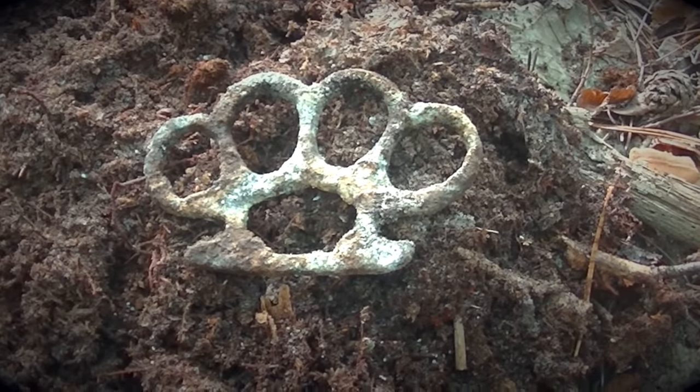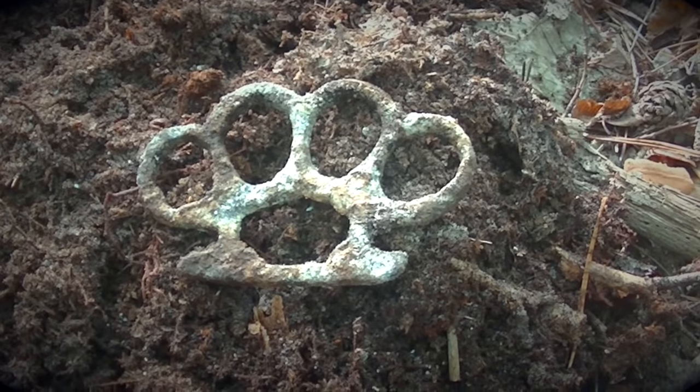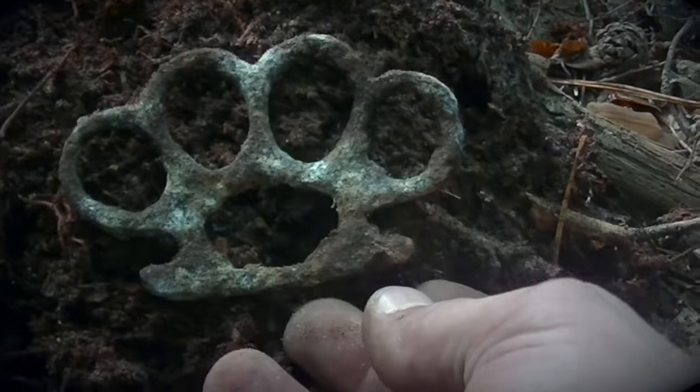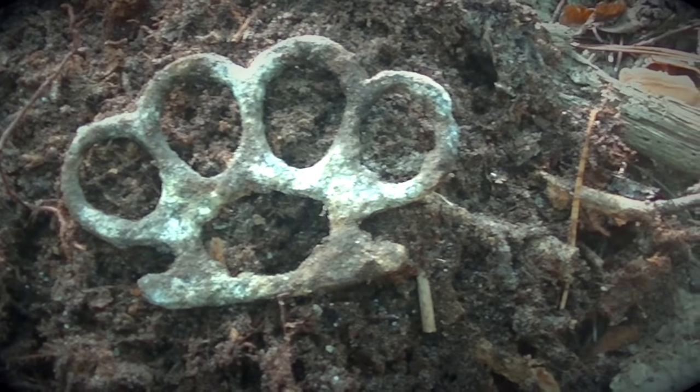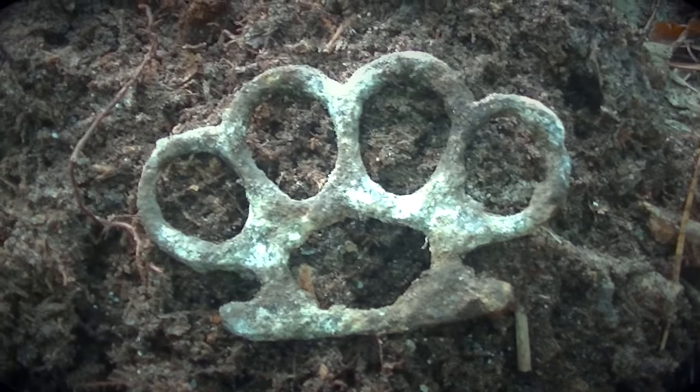Found brass knuckles. No, not brass, it's aluminium by the way, but that's an amazing find. More than happy with that. It's totally devastated, but yes, kind of find I was looking for. Yee-haw, moving on.